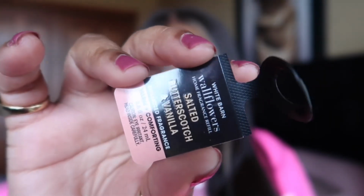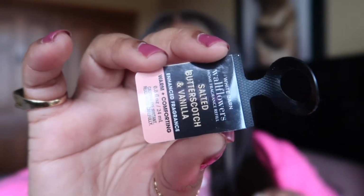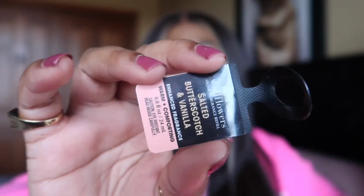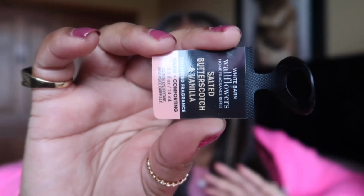And this is one that I'm using right now, which is Salted Butterscotch and Vanilla. This one is a beast mode wallflower. Even if I unplug the wallflower from the wall, it still is strong, and it still smells really nice. So I would most certainly purchase this again. This is one that I really do like in the candle as well. And if they came out with a body care, I would be all over this scent. This is amazing. It's strong, very nice, and 10 out of 10 would recommend.